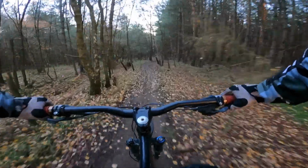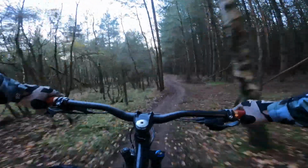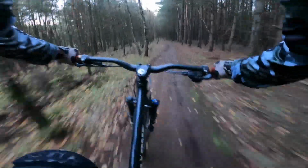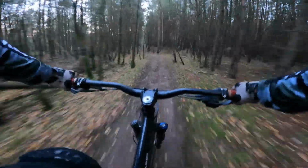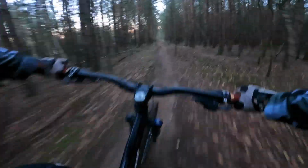Also, the trail markers are really good. It's all pretty clear where you're meant to go. If you visit at a busy time, also watch out for walkers and dogs and pedestrians and stuff like that.